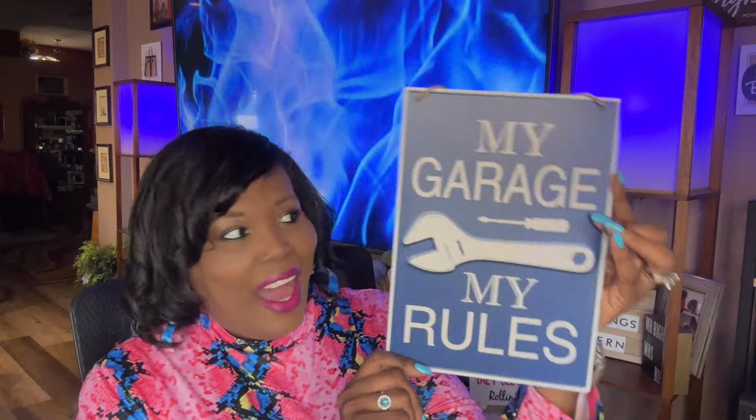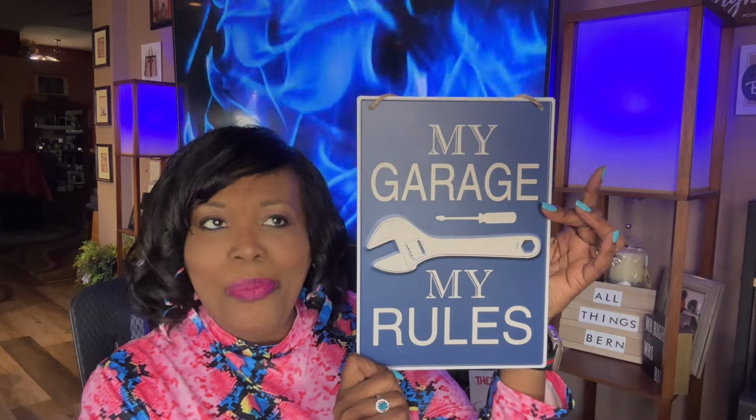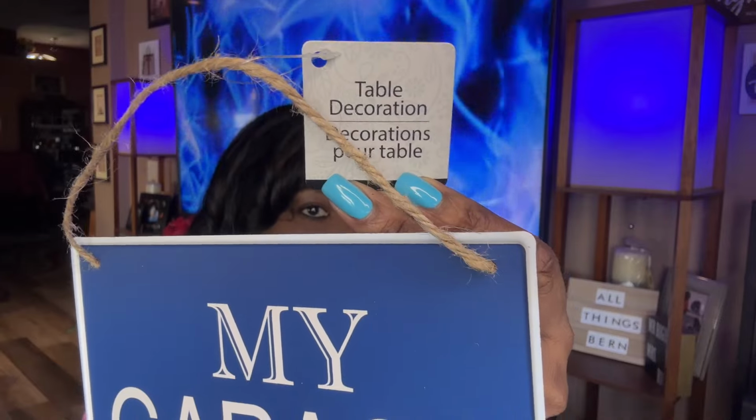Then I saw this. It says table decorations, but I won't be putting it on no table. This is going in my garage, because it says, my garage, my rules. I was like, oh, that is nice. My garage, my rules. Absolutely. And it just says table decoration. I don't know why it says table decoration. It should have said garage decoration.